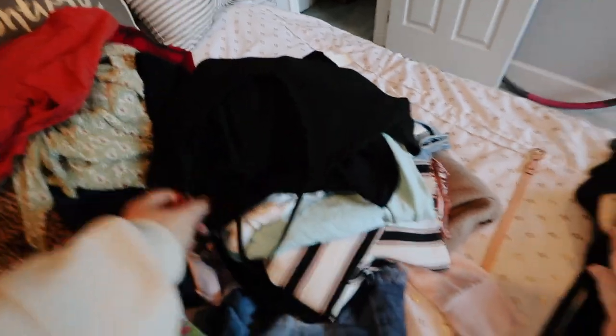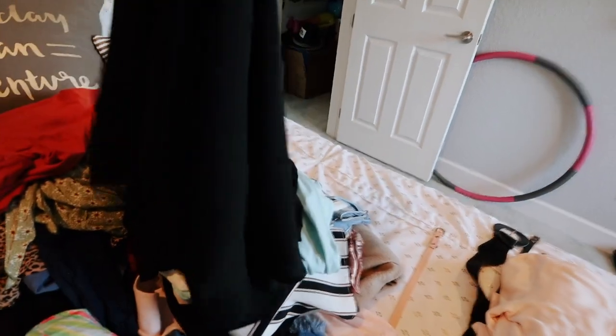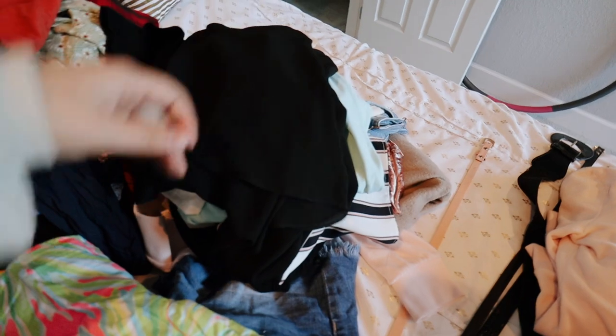This I really like and I love, you could dress it up or down, but you can't tuck it in and it's super awkward. So when I wear it, I have to flip it inside out. I don't know. Just the make of it is kind of weird.